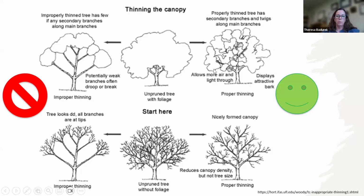Right in the middle where it says start here, you see the unpruned tree with foliage. What you want to do, at the end towards this green happy smiley face, is to cut out little bits throughout. So you're not cutting out all the weight on the branches. You're cutting out a little bit, but you're leaving lots of interior foliage. This is very, very important. So the idea would not be to open it all the way up. It's just to barely open it up and thin this out.